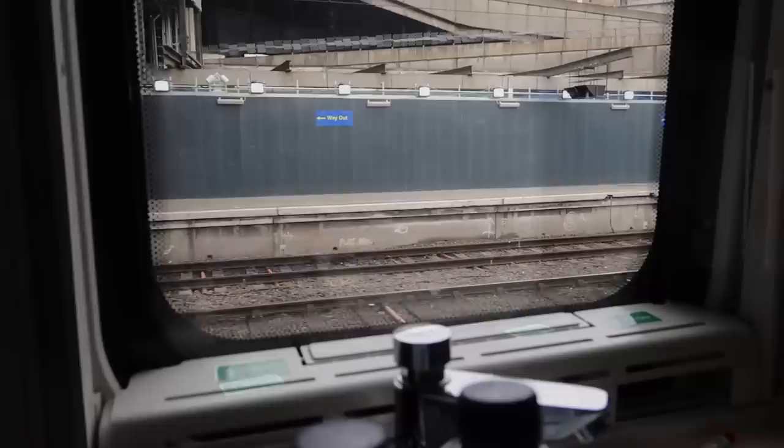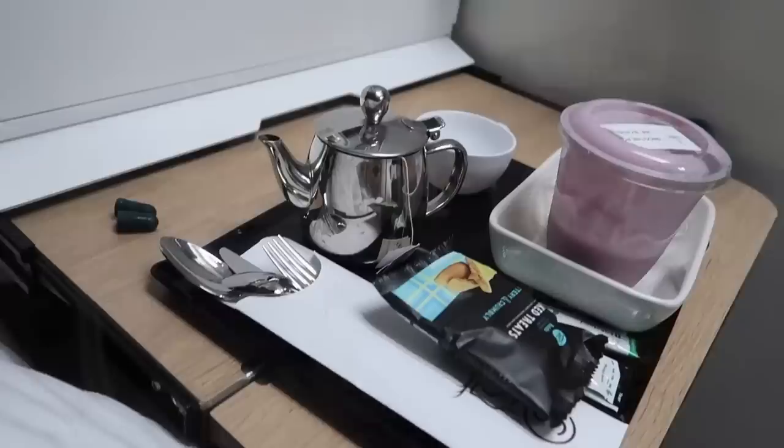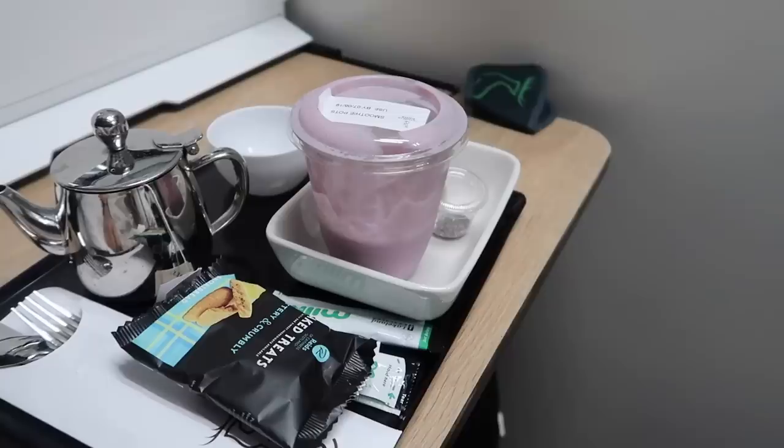Good morning. It is 6:40. Just had a knock at the door, and the lovely attendant brought in this, which was my breakfast, which is complimentary because of the lack of water, and some tea and some biscuits.